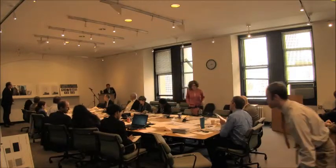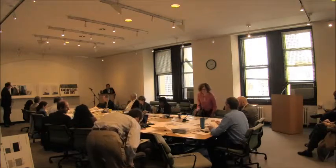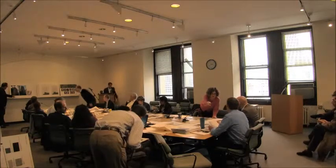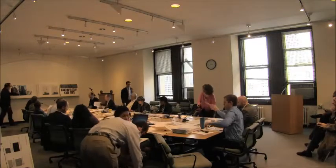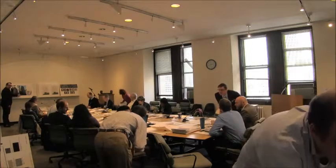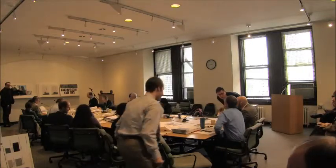We are asking for replacement of north lot line windows at 990 Fifth Avenue. As Caroline pointed out, these are two existing photographs of the building. This is the view from the southwest corner of the building where no work is being proposed. This is a view from the northwest corner of the building, directly across the street from the Irish Historical Society, where you can see the proposed area of work here.